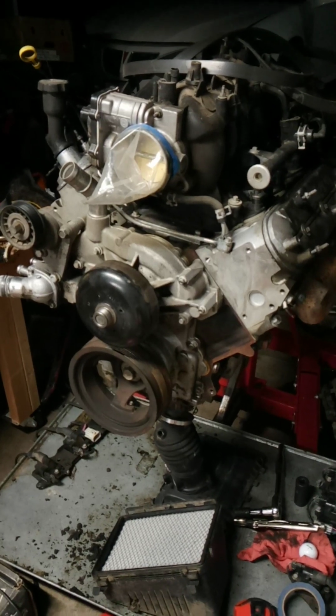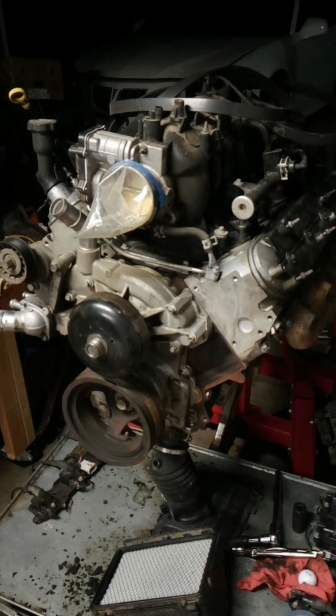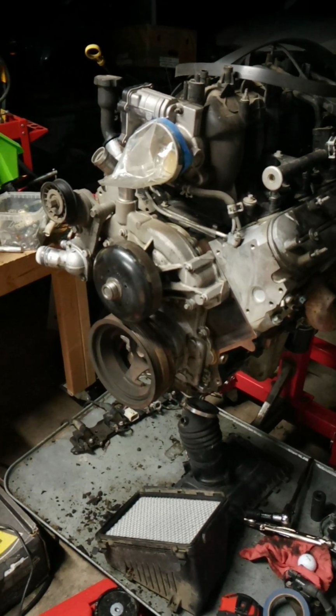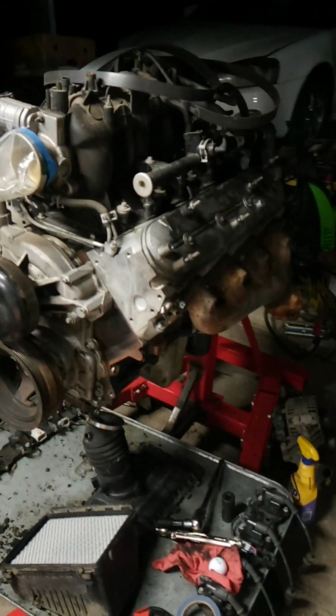This is my LS. I took it out of a Suburban that I've had for a while. It's an LM7 with 706 heads. Looking for a vehicle to put that in. Kind of cleaned it up, and I've been working on that too.